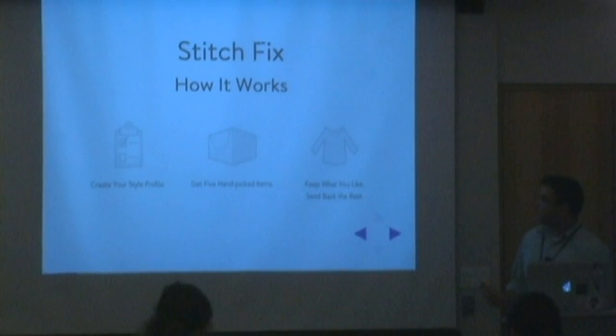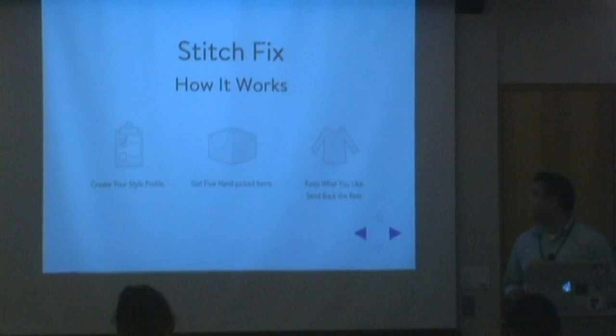How StitchFix works is we have a website. You go there and you create a profile. You say what kinds of clothes you're interested in, what your size and color preference are, all those kinds of things. Then we have an algorithm that does recommendations. They're all fed to a stylist. The stylist picks 5 things, and it ships to the customer, and the customer tries them on at home, keeps what they want, and then sends back the rest.